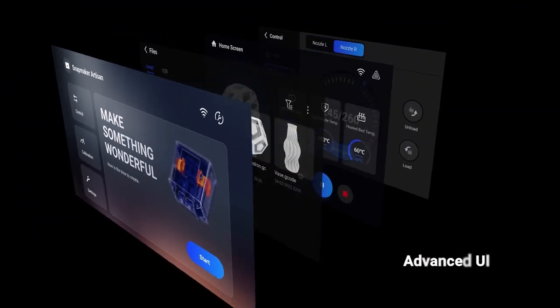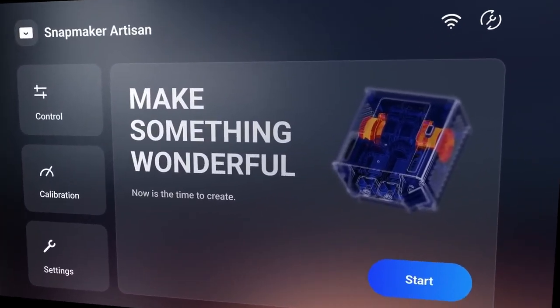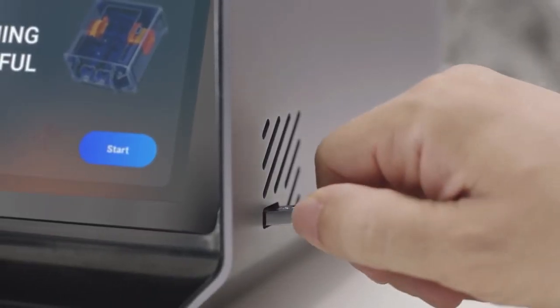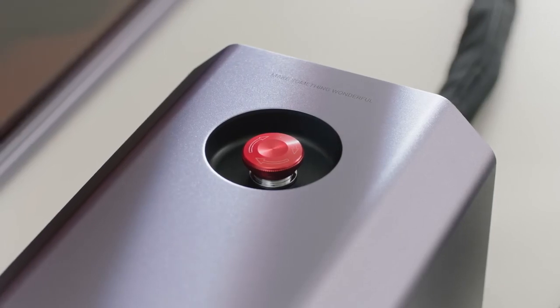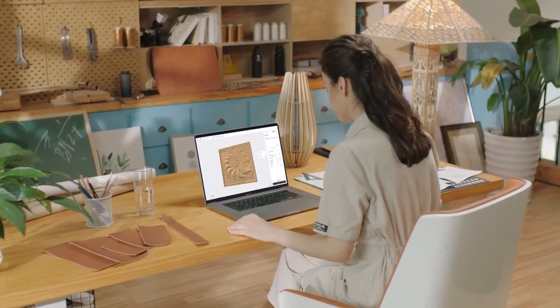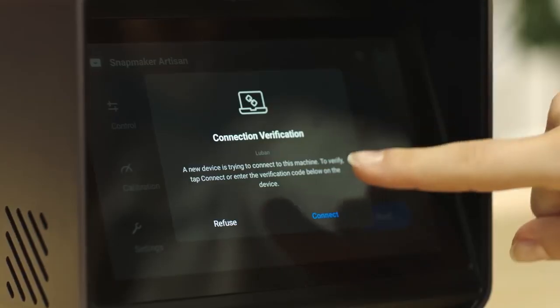CNC Carving. The CNC carving module enables users to carve intricate designs and shapes into materials such as wood, acrylic, PCB, and soft metals like aluminum and brass. It offers a maximum carving area of 230x250mm (9x9.8 inches) and supports a variety of cutting and milling operations.